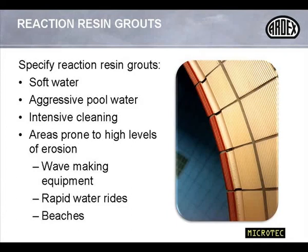This often depends on the mains water supply. For example, in soft water areas where the calcium content is below 250 milligrams per litre, or if it is not possible to maintain the pool water in a condition which will not be aggressive to cement-based adhesives and grouts, a reaction resin grout should be specified.